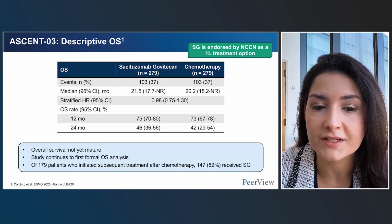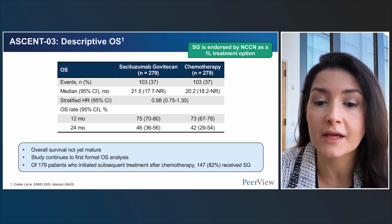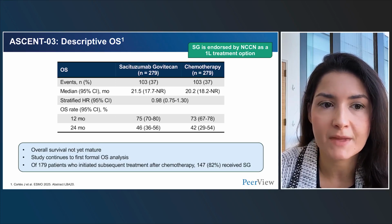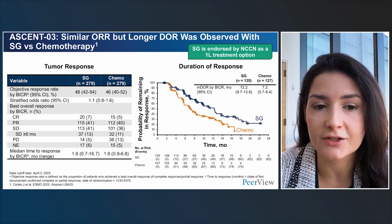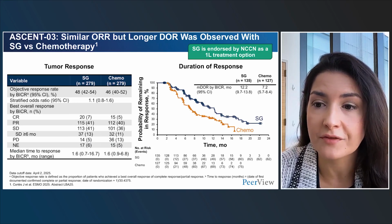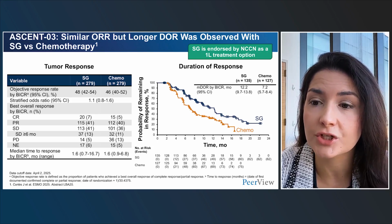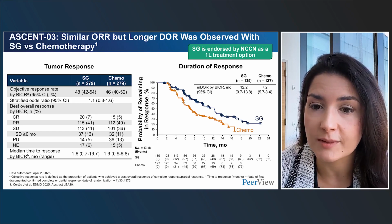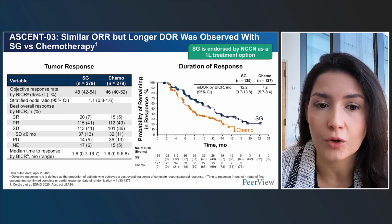And about 80% of patients who went on to receive subsequent therapy in the control arm of chemotherapy went on to receive sacituzumab govitecan as second-line treatment. The overall response rates were similar between sacituzumab govitecan and standard chemotherapy. It is important to note that this study did allow doublet chemotherapy in the control arm. What is important to also note is the duration of response, which reached a median of 1 year with sacituzumab govitecan, significantly longer than with chemotherapy in the control arm.